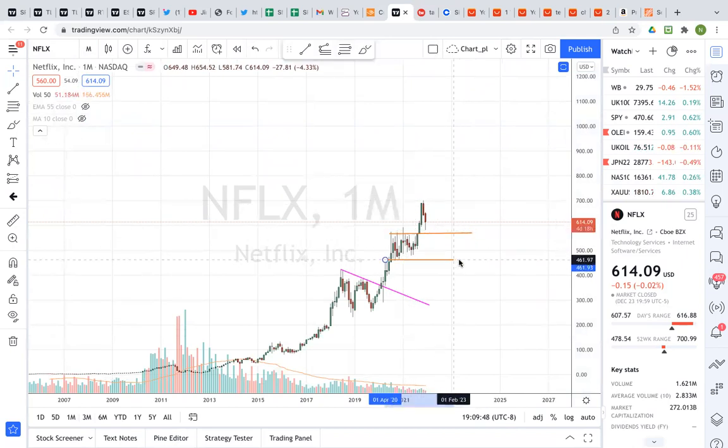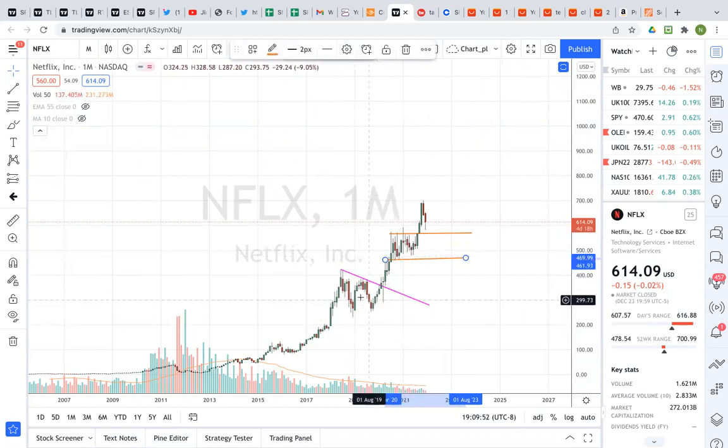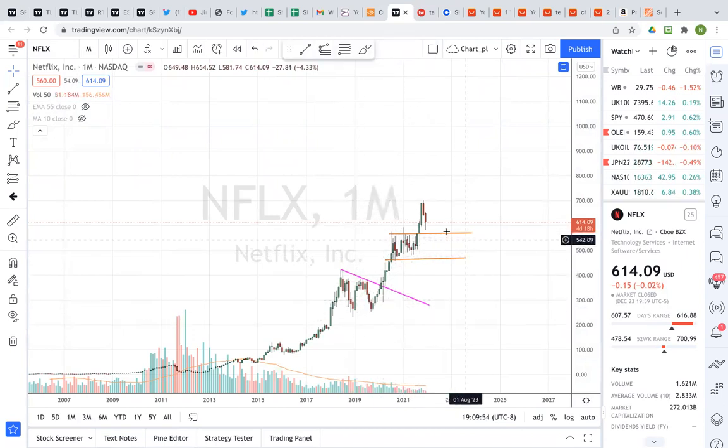And this has been a big consolidation for Netflix. It broke out, and then this was a big consolidation. This was July and this was August, few months. How come? This is July 20, and this is August 20. So one year. I was like, oh my God, it doesn't look like one month. So this is almost a year of consolidation, and then it broke out and it's retesting this trend line back.